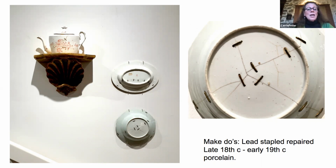And as one person who was visiting the exhibition said to me, they represented to her, and I had this thought as well, the fragility, the brokenness, that women have had to go through and yet still stay together and move on. And these patched together plates have survived 200 years and are still a thing of beauty. Next.